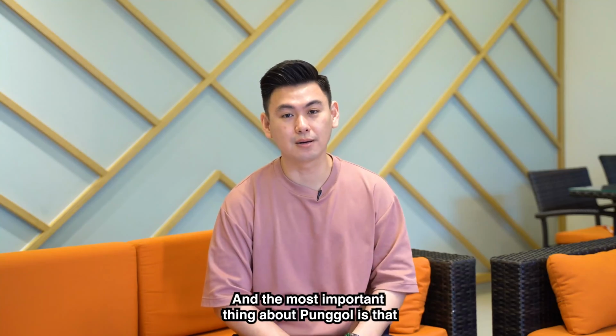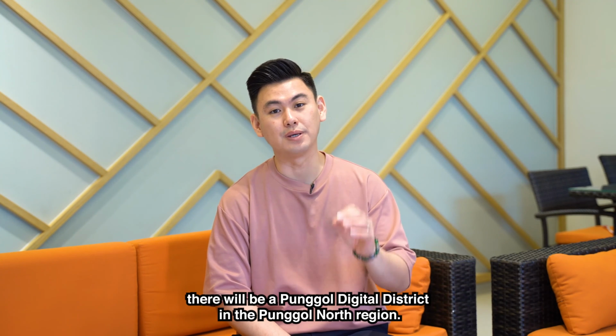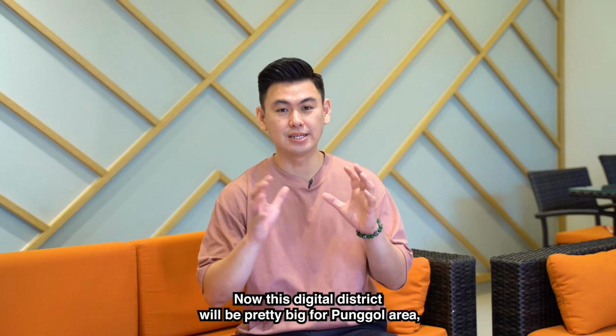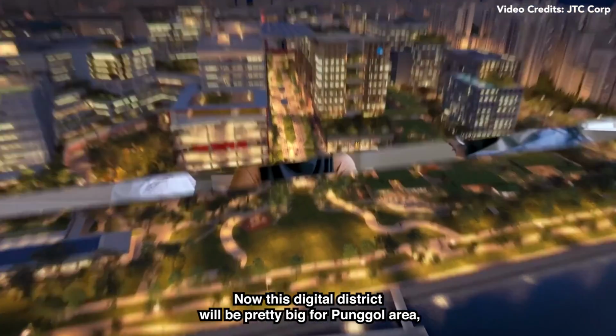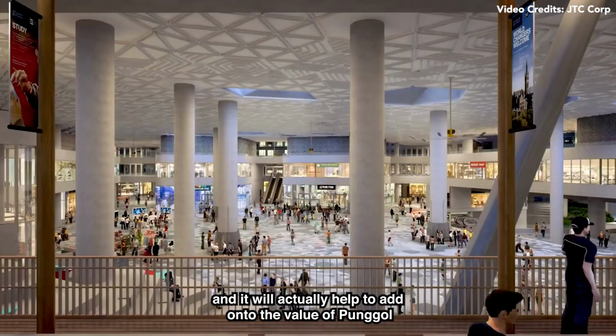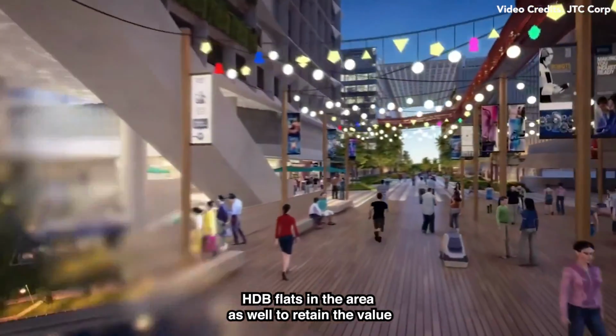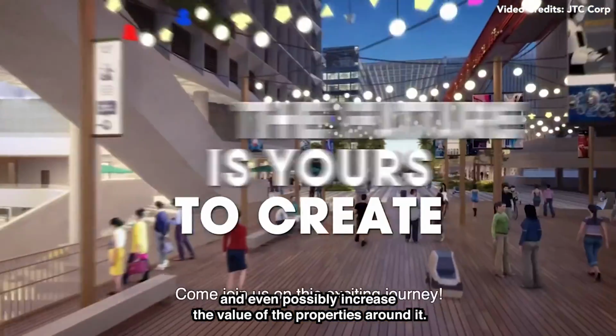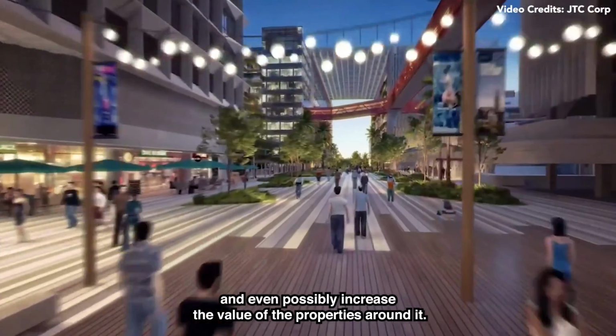And the most important thing about Punggol is that there will be a Punggol Digital District in the Punggol North region. Now this digital district will be pretty big for the Punggol area, and it will actually help to add on to the value of Punggol HDB flats in the area as well, to retain the value and even possibly increase the value of the properties around it.